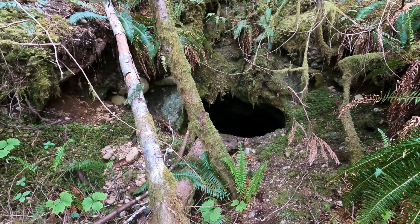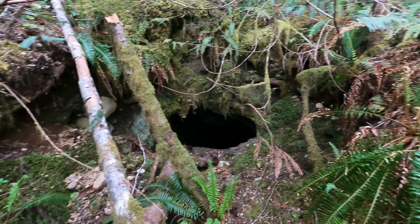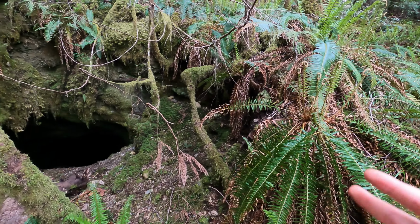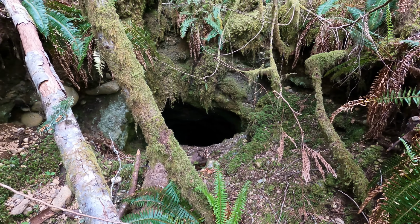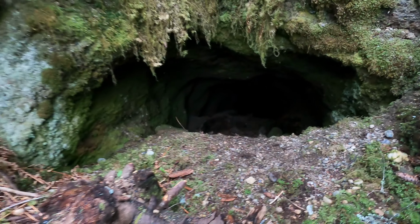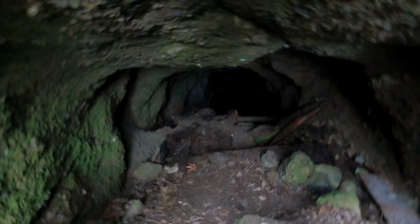I've also obtained new information, so I'll try and explain with greater clarity than any of the other uploads on this particular opening. Without any further ado, let's get started. This is obviously the cutout where they excavated the clay and dirt until they came upon the natural formation. Approaching the entrance gets much more peaceful, which is quite a calming sensation.